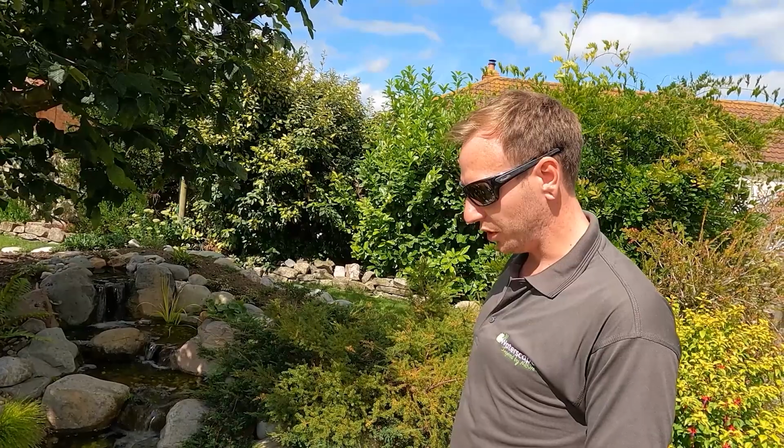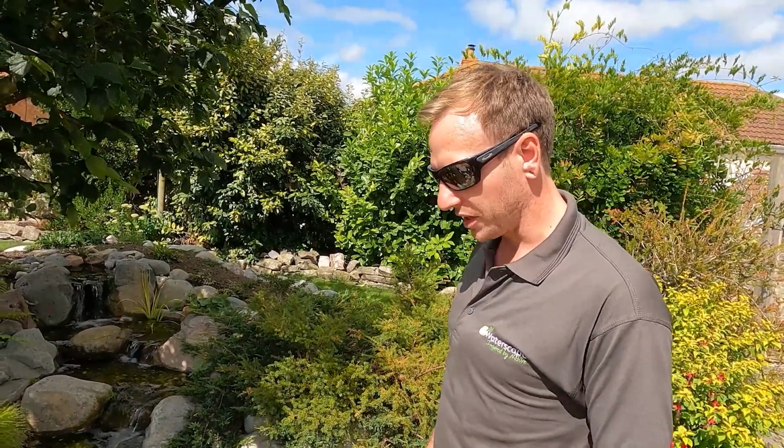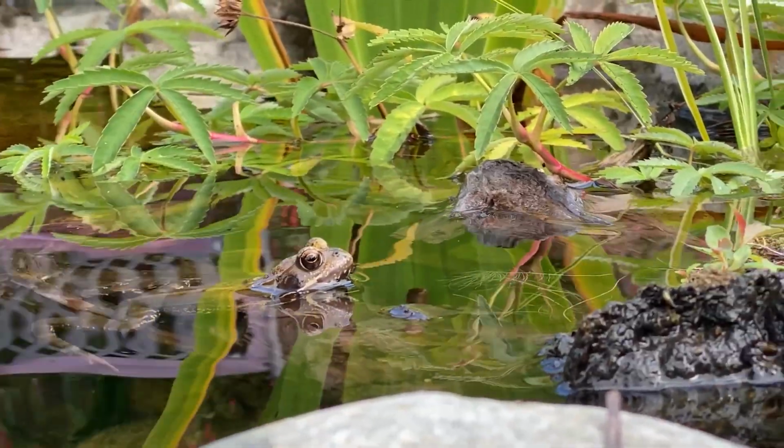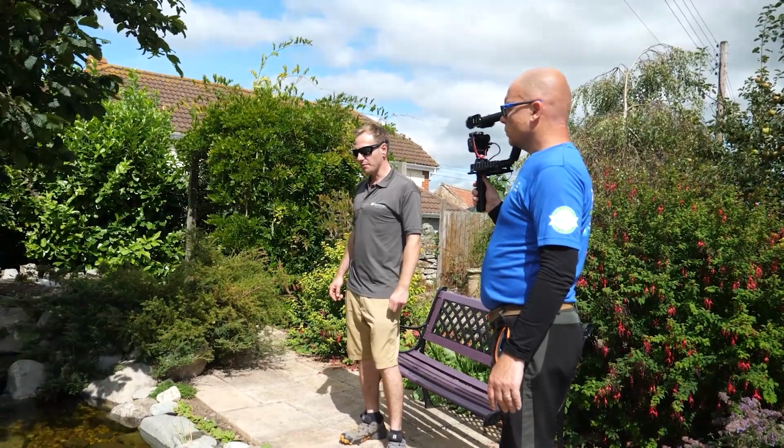No fish at all. This is purely just for the wildlife and its residents. We keep the skimmer on because it keeps it nice and clear and clean for them, and it's cost effective.